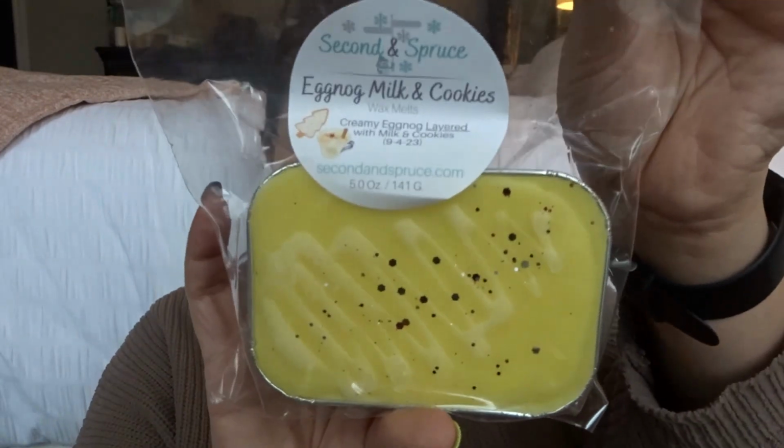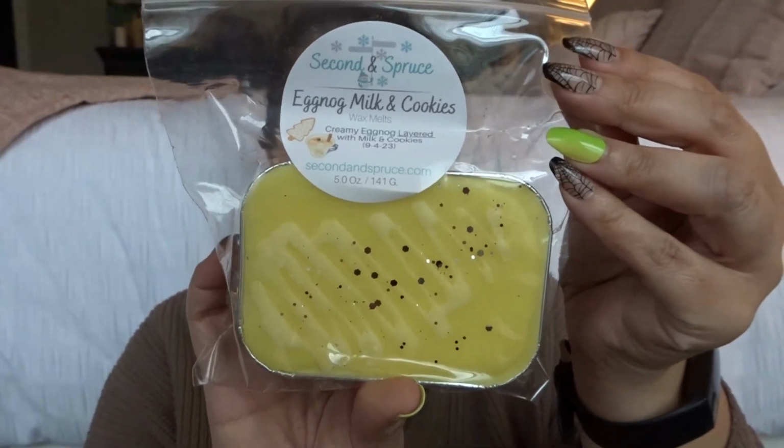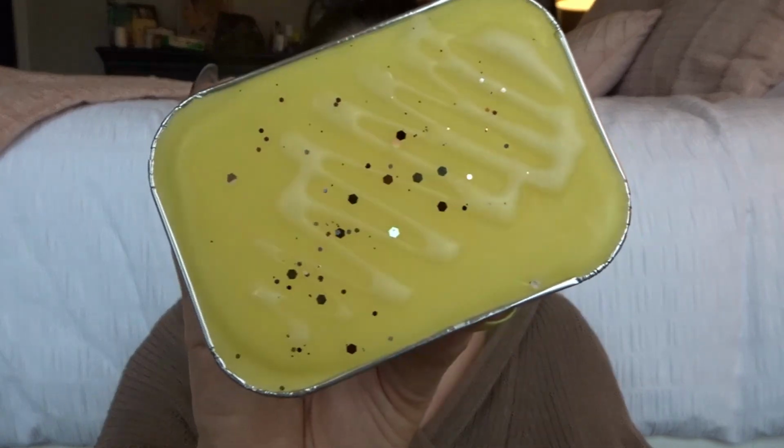So this next one here is eggnog, milk, and cookies. I've seen a lot of great comments about her milk and cookies blend. So I'm definitely going to try and take this one out so I can smell it. This is creamy eggnog layered with milk and cookies. So it does say layered on there, so I do think this is going to be a layered wax. Look how cute that is though.